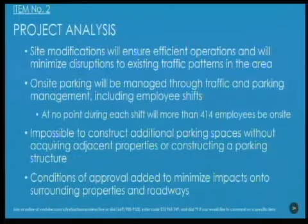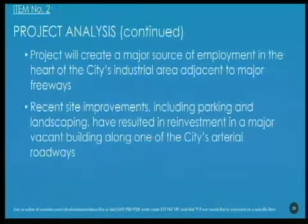It's impossible, as I mentioned, to provide additional parking spaces without dedicating more of the building, and therefore possible operation issues. And so, without acquiring additional properties or constructing a parking structure, there is no physical way to provide additional parking spaces. Conditions of approval have been added to both the CUP and the variance to guarantee to minimize impacts onto the surrounding properties and roadways. Moving on to slide 25.